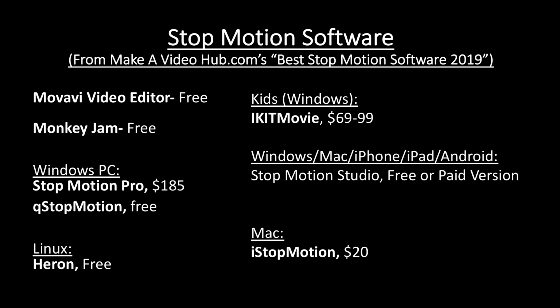Q Stop Motion is also for Windows PC. That is free, and this website that I'm referencing said that Q Stop Motion is the best free program you can use. Again, you're importing images from your computer or off of your camera and exporting them as an animation, and you can export as an AVI file or an MPEG file. But in general, its capabilities and the interface are very basic, which is a good thing for some people who are just starting out. You might want something real basic.